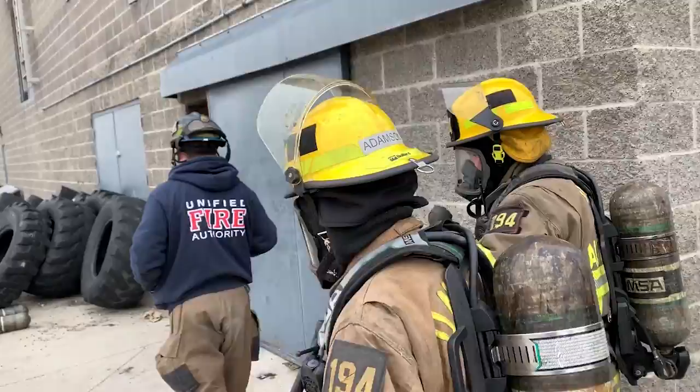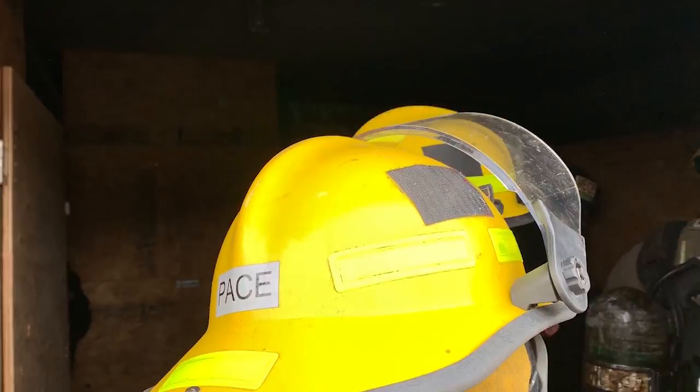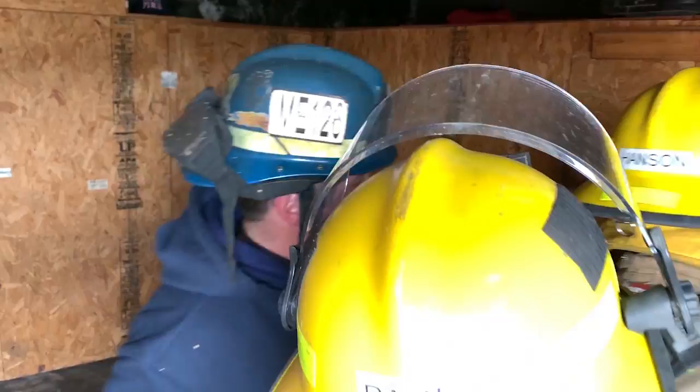You're going to enter right here. To the left here. That's the last time we saw him. Up that way. He's a company officer. Last known spot, he took a hard left right here. That's the last time we saw him.